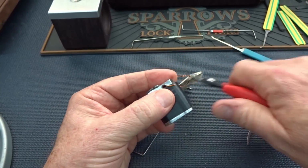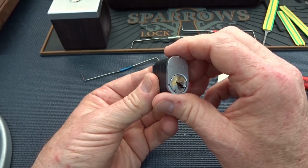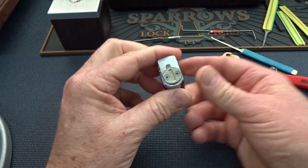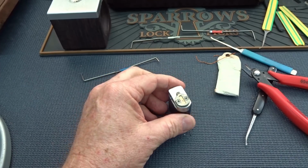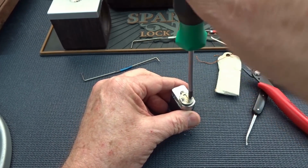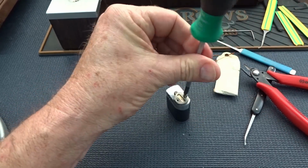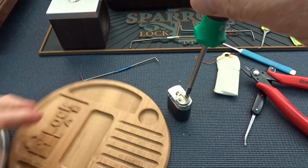And let's find out what kind of weirdness. It's probably a wombat fingernail or two. Or maybe a platypus tooth. All right, we need a Phillips. And we need a tray. We're up to the Jeep tray. All right.